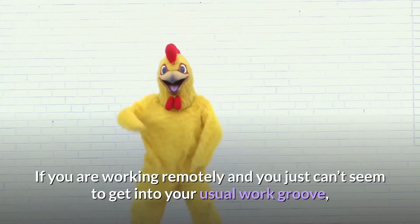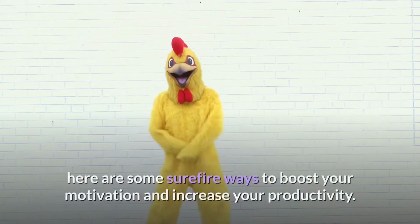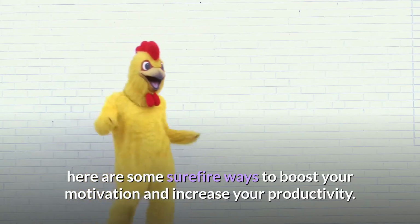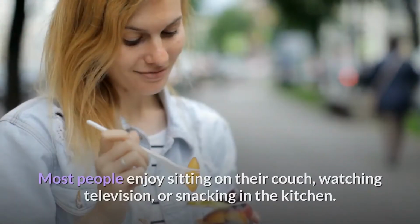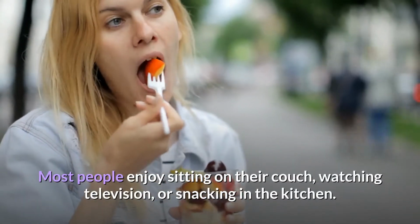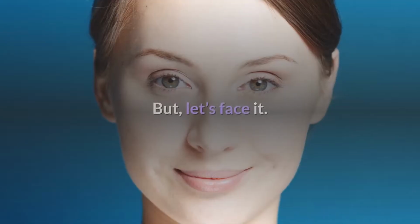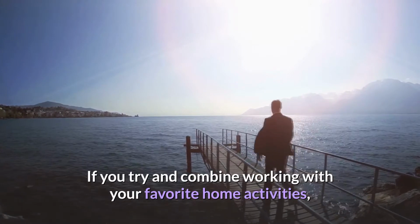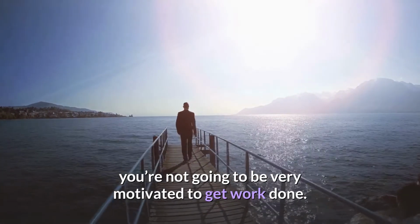If you are working remotely and you just can't seem to get into your usual work groove, here are some surefire ways to boost your motivation and increase your productivity. 1. Make a home office. Most people enjoy sitting on their couch, watching television, or snacking in the kitchen. But let's face it. If you try and combine working with your favorite home activities, you're not going to be very motivated to get work done.